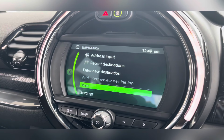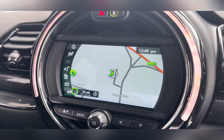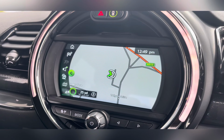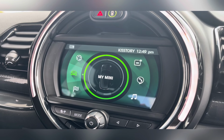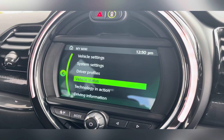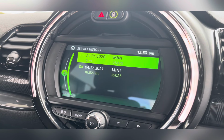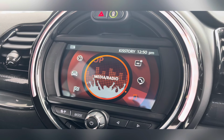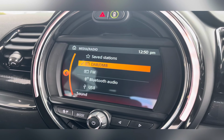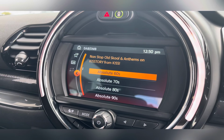On your entertainment system, you have everything you need, including a navigation system, allowing you to plan any journey you may take in this vehicle, ensuring you always take the quickest yet safest route possible. As well as this, in your My MINI settings, you can access your vehicle status and see the vehicle's prior service history if this was done at a MINI garage. You also have your DAB radio, which has all sorts of genres of music suited to everyone, so you are always able to find something to listen to.